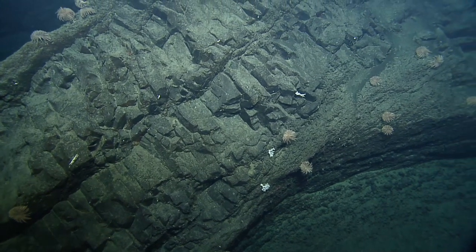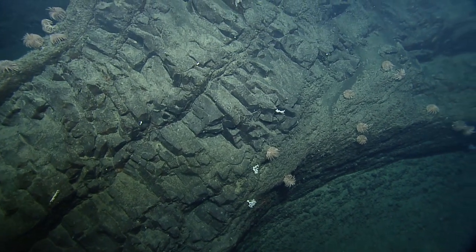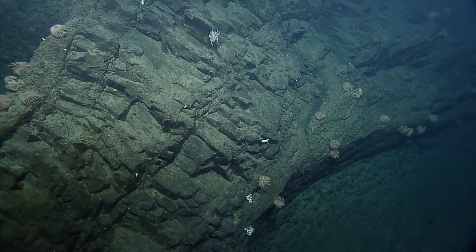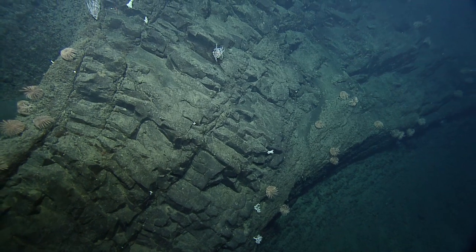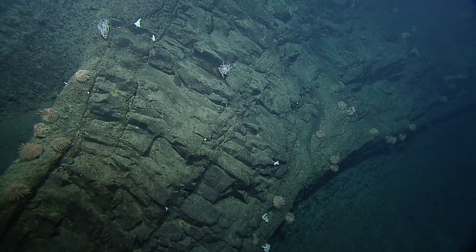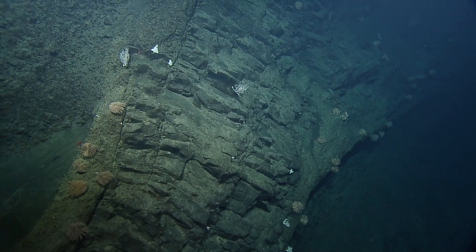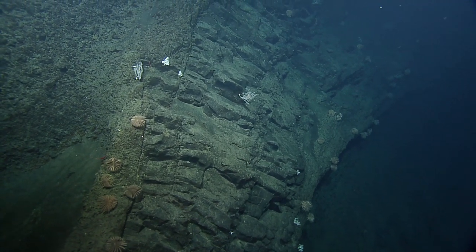Okay, I'm ready if the bridge is ready. Let's give him a second. All right. The thrusters are working pretty hard right now. Okay, we'll come back down the other side. We're waiting for the bridge to change their heading a bit.